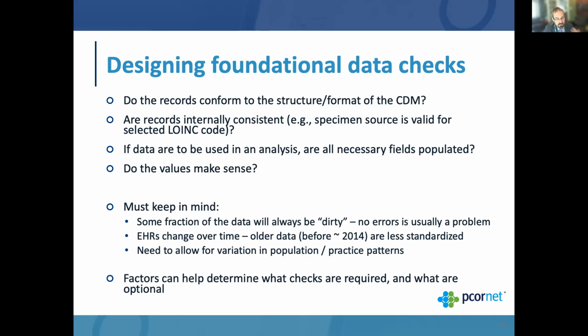Now, you can come up with some of these examples if you're thinking about it from an analysis perspective, of thinking you're going to have a clean data set. It's relatively easy to design these checks in a vacuum. But I think it's important to keep in mind that some fraction of the data will always be dirty. And in fact, if you don't see errors in the data, that's usually a problem, because that usually means that somebody is cleaning the information upstream. And if you don't know what they're doing, you don't know that you can trust what they've given to you. I think the other thing to note is that EHRs change over time.